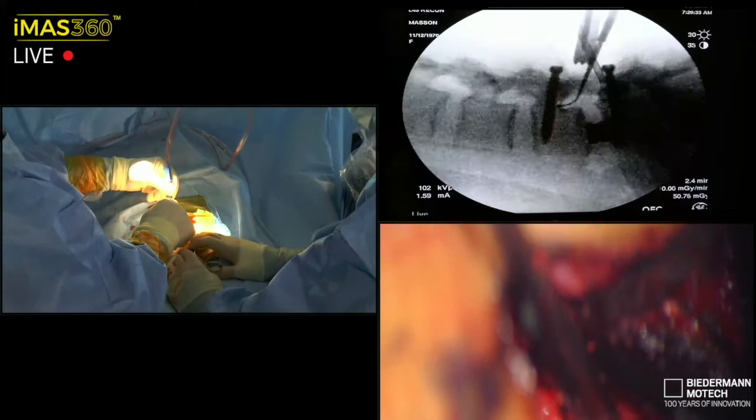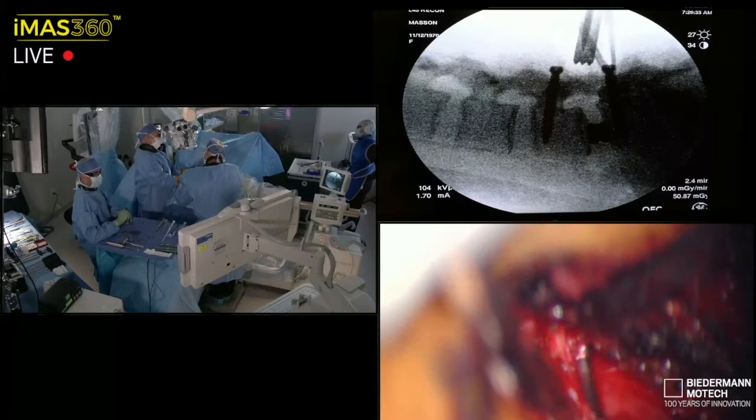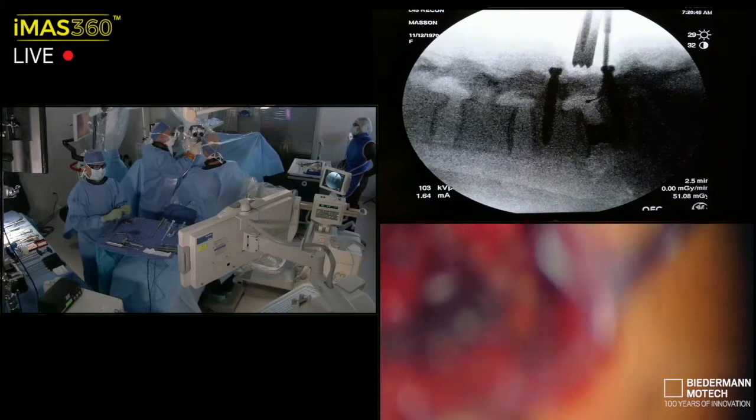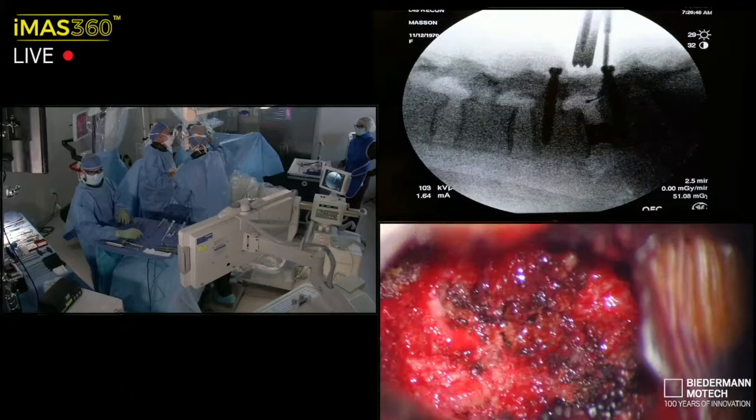So I'm all the way to the top of the 4-5 disc base on the right. And I can see the lateral thecal sac here. So there's no residual compression. The disc base is right there. And you can see that. So right side looks good. So let's focus left. Last phase, most guarded phase. All right.